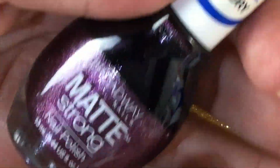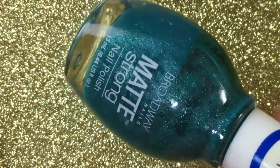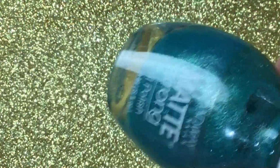Then I have a bunch of these matte polishes. So there's a purple, a reddish one, and then this sort of teal one. I'm gonna let go of the purple and this one. I'm not gonna stick with any of them. They're all going. They're pretty, but I have something similar that I'm sure I could put some matte top coat on from an indie or something.